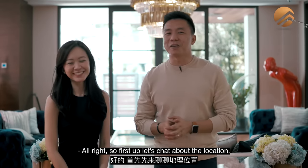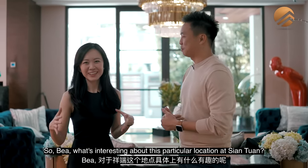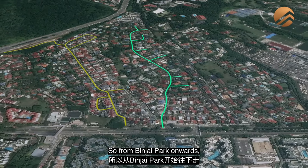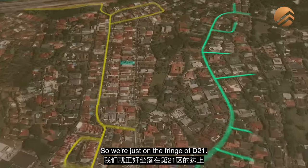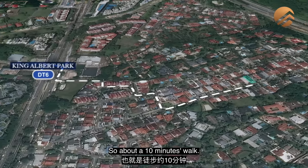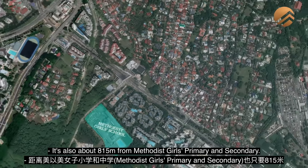Alright, so first up, let's chat about the location. So B, what's interesting about this particular location at Sian Tuan? Parallel to us is Hua Guan Avenue and then also Binjai Park. So from Binjai Park onwards, that's actually D10 already. So we're just on the fringe of D21. To King Albert Park MRT, it's also just less than 1 km, so it's about a 10 minute walk. It's also about 815 meters from Methodist Girls Primary and Secondary.